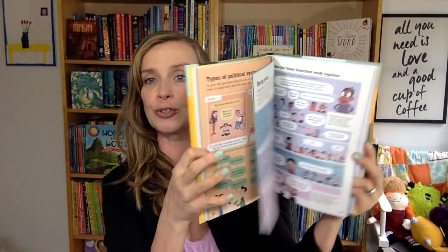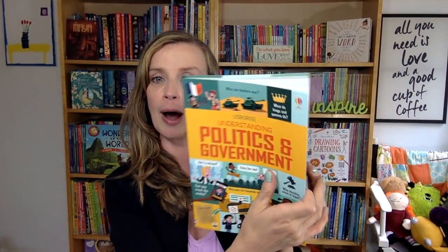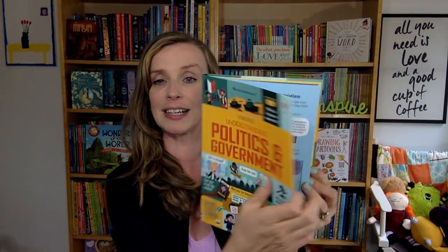Another good and essential thing to learn about is politics and government, and this is a really good and fun book to do that with and to do that through, learning about the history of politics and government and about the current politics and government in our country and around the world.